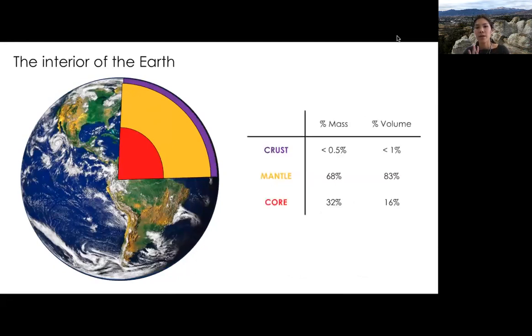And we can compare the mass and the volume to get a sense of these density differences. So the core takes up 32% of the mass of the Earth, but only 16% of the volume. So its mass occupies a lot more than just the space that the core occupies. The mantle takes up most of the Earth, 83%. And it still takes up most of the mass, but not quite the same amount, so 68%, right?